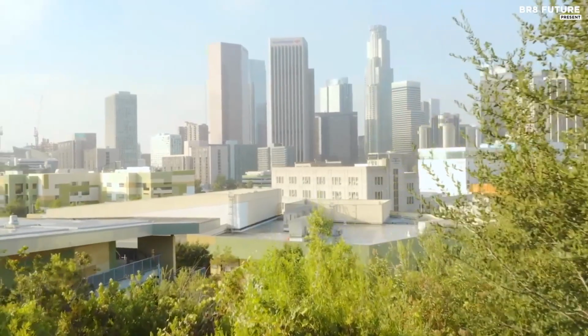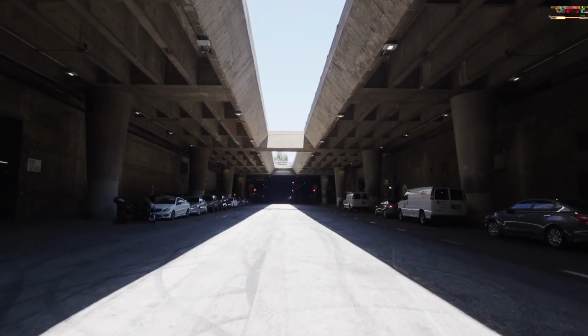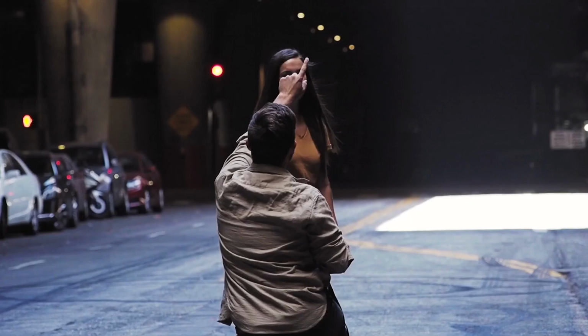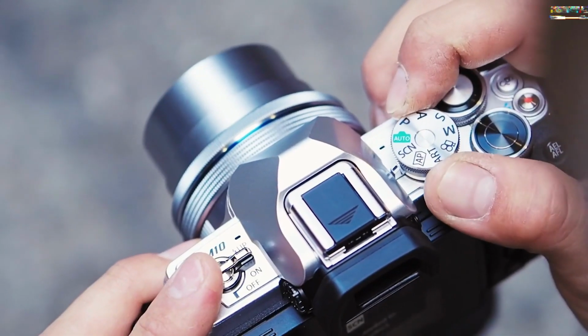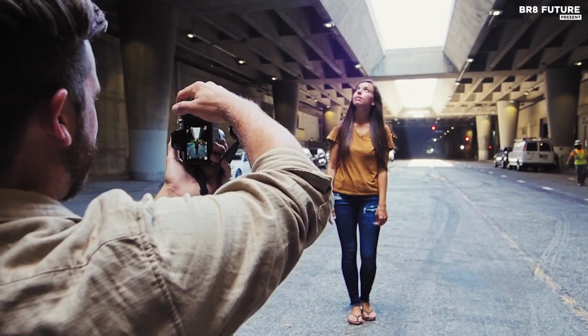We understand that when it comes to travel cameras, size matters. That's why we're ecstatic about the dinky but mighty EM10 Mark IV. Its lightweight body and tactile dial LED controls make it one of the most portable cameras around.